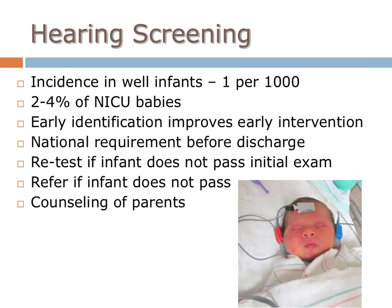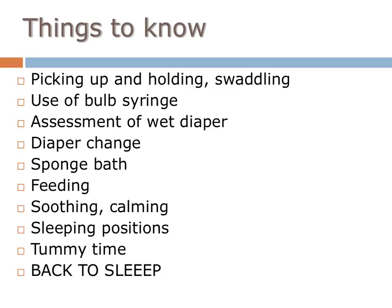Going back to the hearing screening, it's done on all babies. Hearing loss is very rare in well babies, 1 in 1,000, versus 2 to 4% of NICU babies. But if you find it early, it'll increase our chances of doing better later on. And again, your job, if baby doesn't pass, is to provide reassurance to the parents that they will have an outside referral to see what's going on.